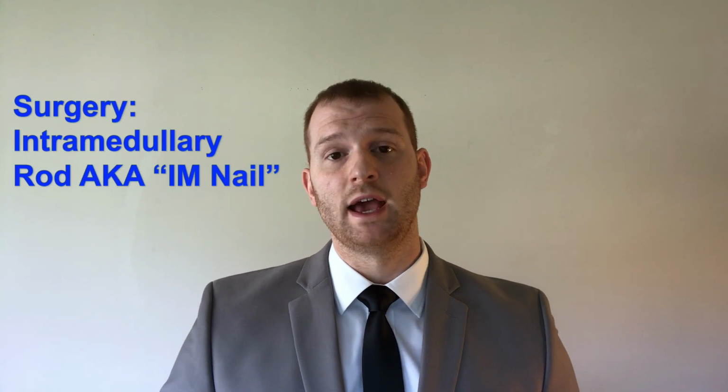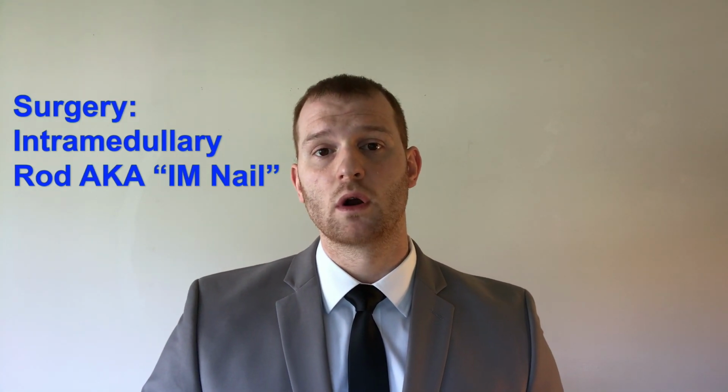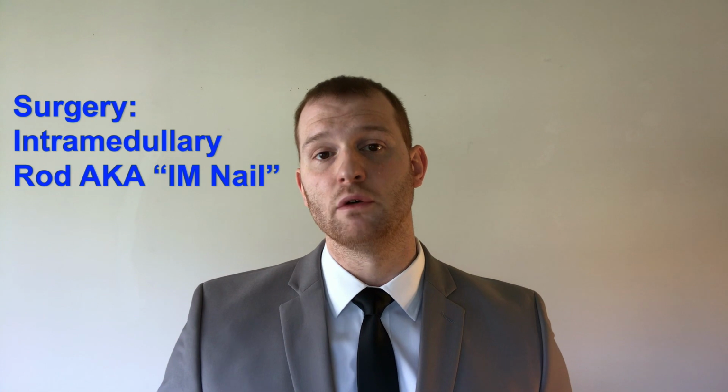Although the fibula is not used to bear much weight like the tibia, it is very important when it comes to stabilization of the lower leg. The surgery that Silva had right after his injury is known in the medical community as an intramedullary rod, also known as an IM nail for short.